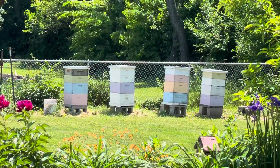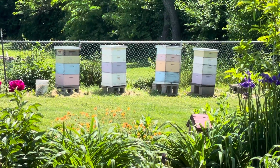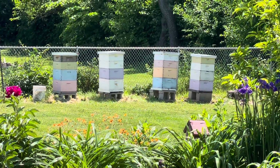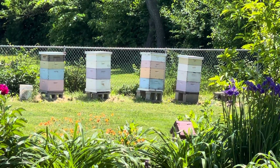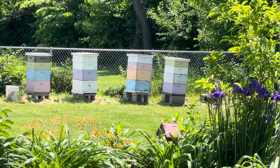If the mites get too overpopulated in a hive, the bees will just leave the hive and abandon it. So far, 4 hives, they're all doing exceptionally well. We added another box today.